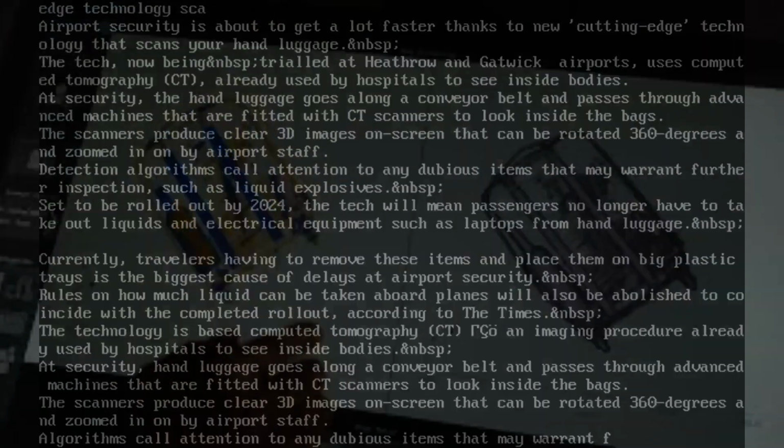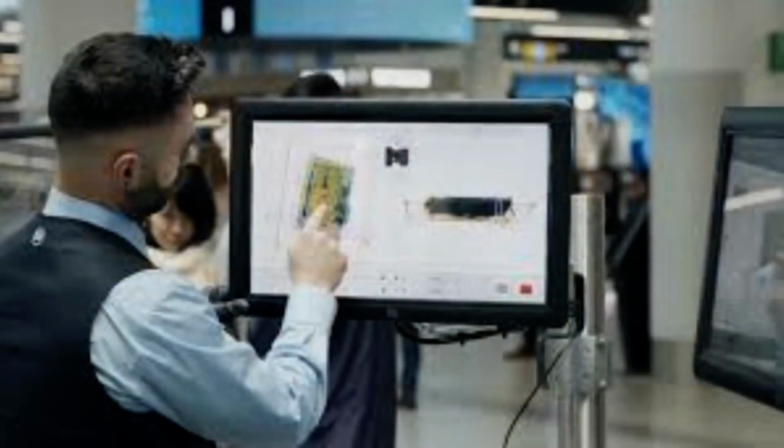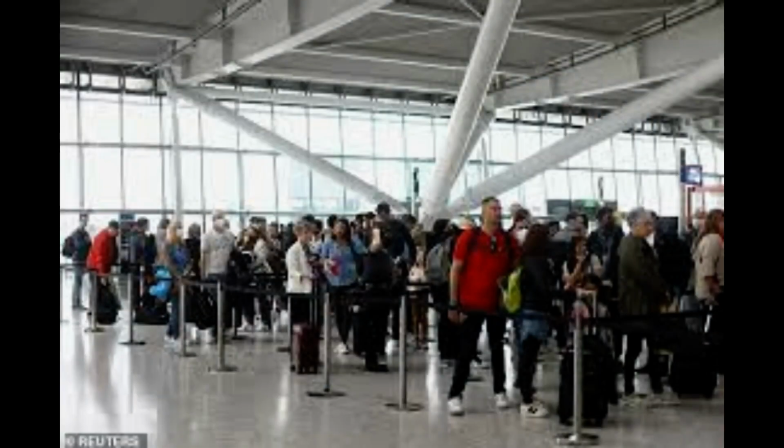Currently, liquids in hand luggage must be inside 100 ml containers that have to fit inside a single, transparent, resealable plastic bag measuring approximately 8 inches by 8 inches. All baggage items, including hand luggage and hold luggage, must be screened by airport security.